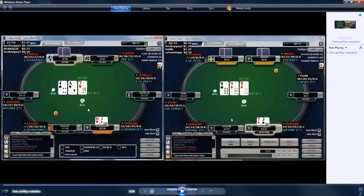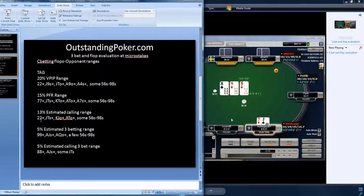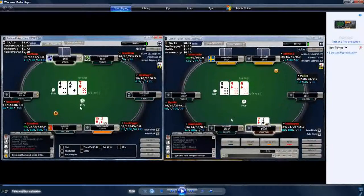And then if we think about him as a tag for a second, what do we expect a tag to call with here? We expect a tag to call with some kind of range like this: pairs, paint, suited paint, aces, and maybe an occasional suited connector. So if we look at this flop, a lot of suited connectors hit this flop: 7-8, 5-6, 6-8, things like that. And then obviously any ace hits this flop.